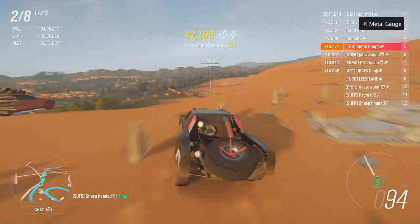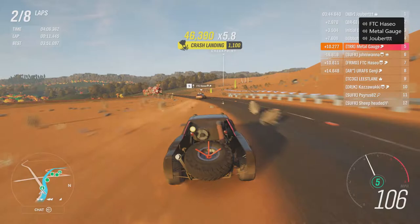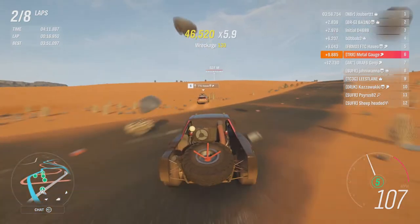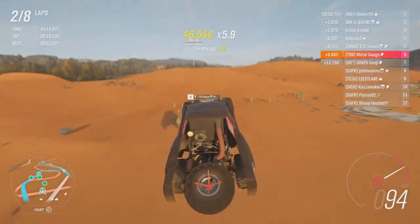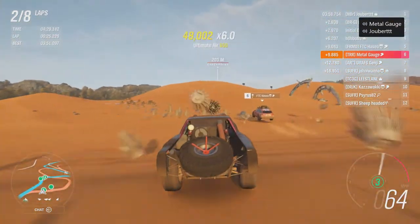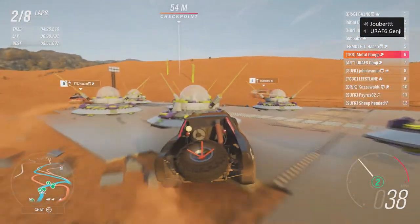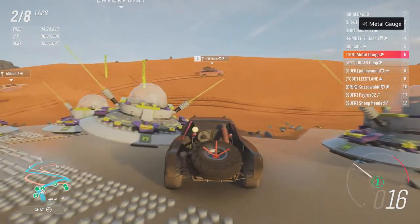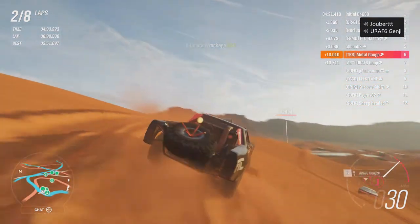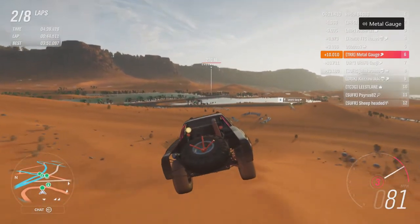I swear to God, I'm going to shove a sheep up your ass! You're going to be farting wool for a month! Rejuvenate is leading? Yes, I don't know how this happened. What the fuck? Oh, I hate the checkpoint. It's over there. Oh, the sodding spaceships! Now, this is why I was big brain and went further left. I couldn't because I was flying through the fucking air!